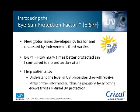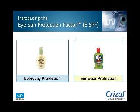And if you see, for example, this is a 25, the E-SPF is the number of times that better protected I am compared to having no lenses in place at all. It's obviously very akin to what we use in the skincare industry with our sunscreens and sun creams and things of that nature. And it's designed to build upon a truth that's already pretty well understood in the consumer's mind, which is the SPF that's out there today. And what it does essentially is allows us to easily quantify for both our everyday lenses and our sun lenses the level of protection that they're delivering.